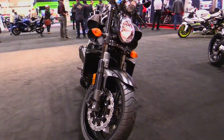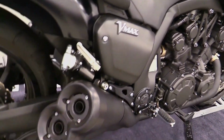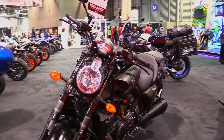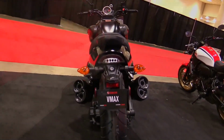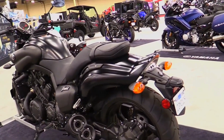A powerful 1,679cc liquid-cooled V4 engine that can generate an incredible 197 horsepower at 9,000 revolutions per minute and 123 pound-feet of torque at 6,500 revolutions per minute powers the Yamaha VMAX. The VMAX engine, which distinguishes it from all other cruisers on the market with an exciting and somewhat addicting power surge, is its vital component.